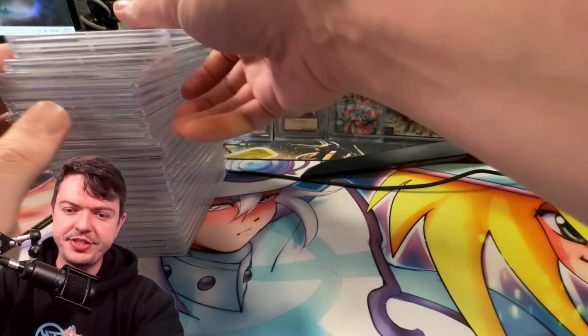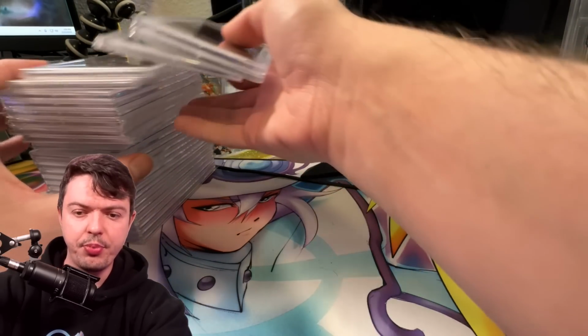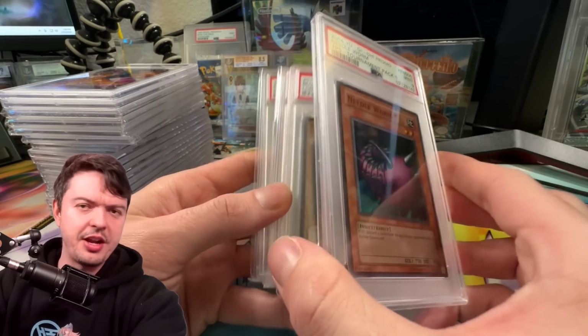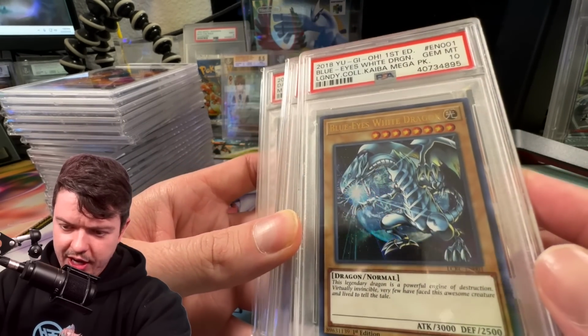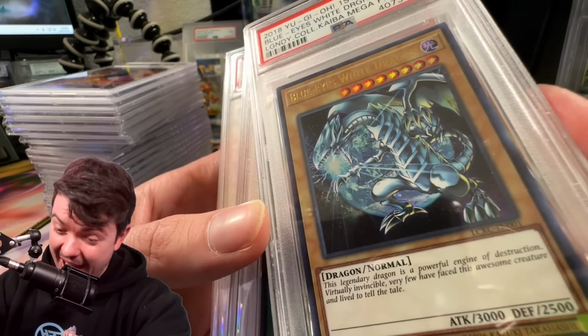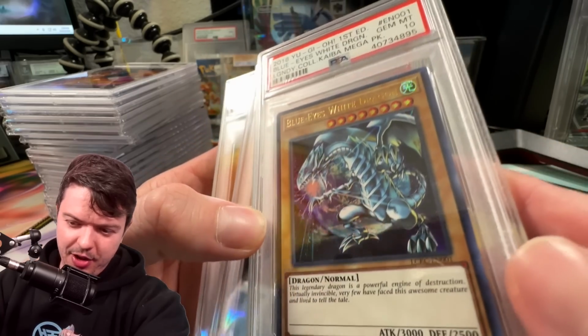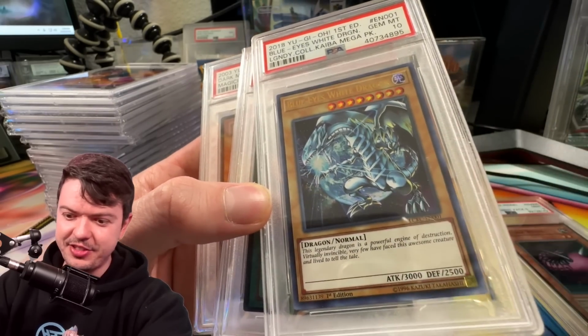All right, and the final stack. I don't even know everything I put in here. There's so much. We got a TP5 Needleworm. I already got a TP3, that's why I'm getting rid of this one. We got everyone's most hated form of art for Blue Eyes with Earth in the background. I mean, I don't mind. I think it's fire, but people hate this art for some reason.